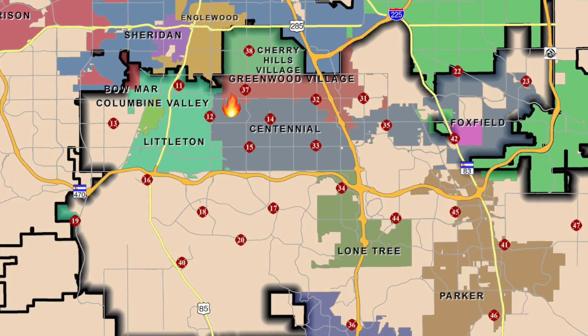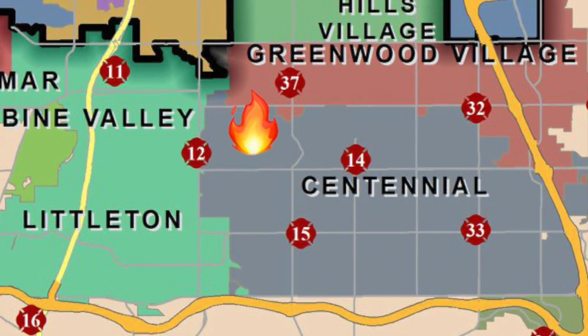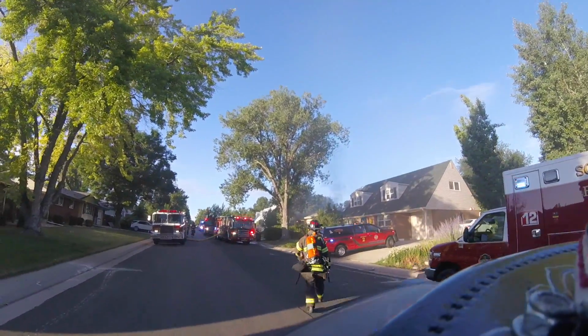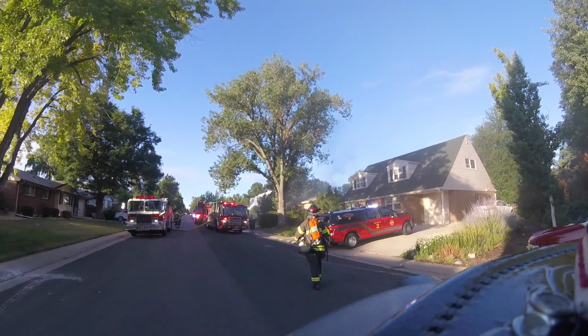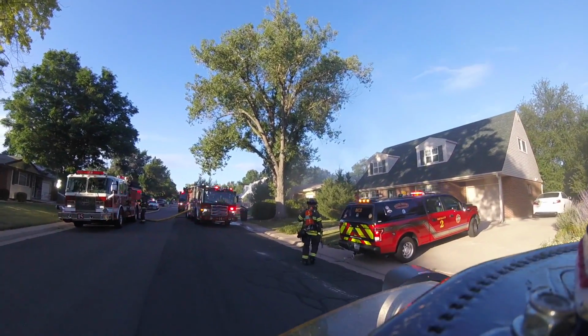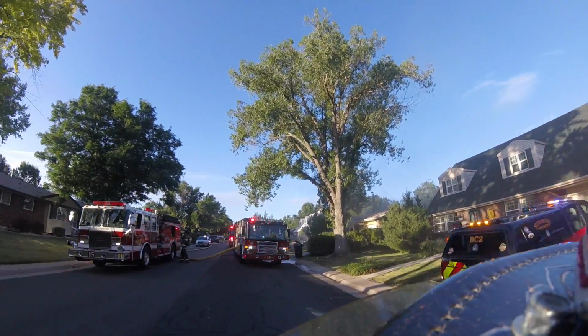Friday morning, our crews responded to a working residential fire in the city of Centennial on South High Street around 6:42 in the morning. Engine 14 was the first to get on scene. They discovered that there was a fire burning in the basement, so they did transitional attack through one of the window wells on the outside, and were able to get the fire knocked down. Then they went interior on the house to get the fire completely put out. We did have one person get transported to the hospital, but they were all able to evacuate safely.